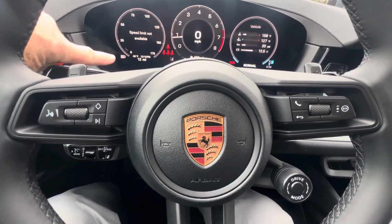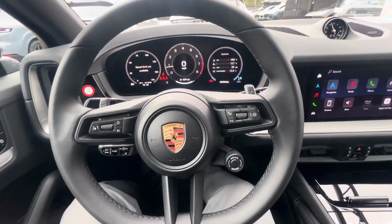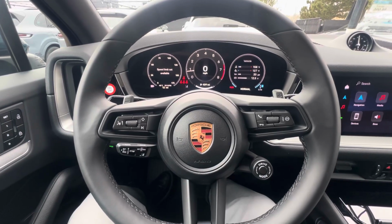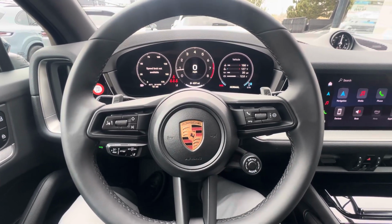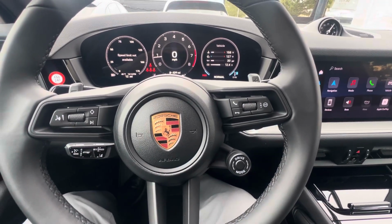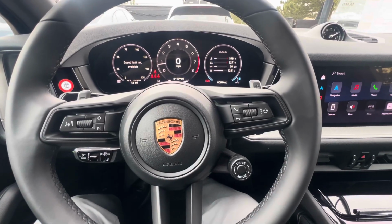Today it's about 45 degrees out, as we can see outside, pretty chilly. But there's a feature in this Cayenne that when you are running errands, you can turn the car off and actually have the coolant and the air circulate in the car for up to about 20 minutes while you're going into the store and running your errands. And I'll show you how to do that.